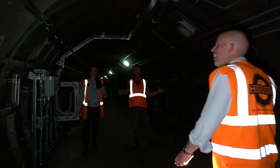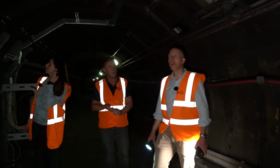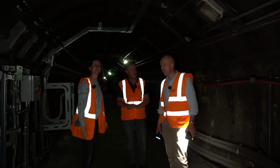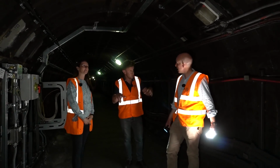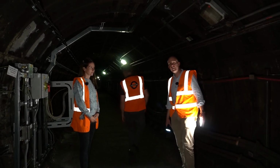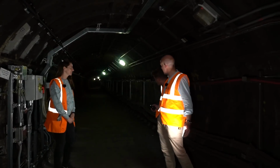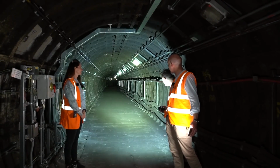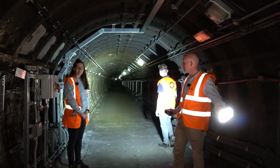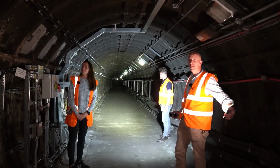And this would have been what, Chris? So, we are stood in one of the two original, very short-lived, City and South London Railway tunnels. Running tunnels, track tunnels. Running tunnels, yeah. So trains would have come down here. So between 1890 and 1900, this was the stretch between Borough and King William Street, and there wasn't a station here. It just carried on through and up to King William Street.